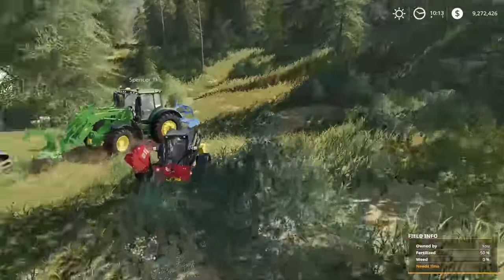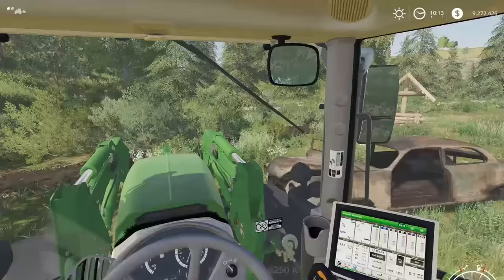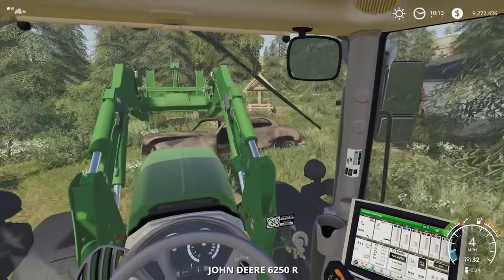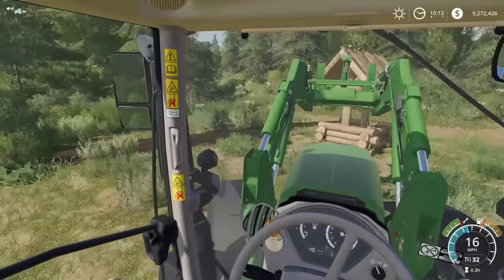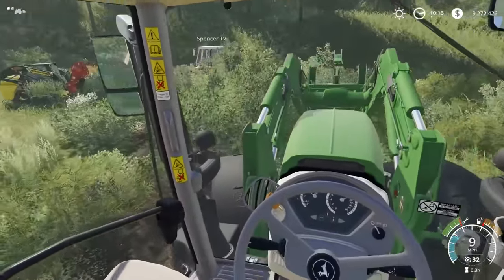Okay, here. You jump in the Fiat. I'll jump in the tractor. Let a real man drive this thing. There we go. We'll pull around here. I should be able to lift this up, though. I think I will be able to. Here we go. I'm coming in.